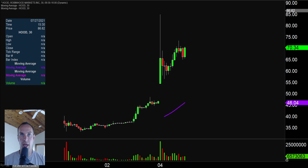First one here, ticker symbol HOOD, Robinhood, and what a monster day. Almost had the feel of a meme stock with the way that it exploded during that opening 30 minutes. I should note that I am doing the 30-minute time frame for all these, meaning each one of these candlesticks, as they're called, represents 30 minutes of time. So opening 30 minutes went crazy, pulled back, and is now setting up for a very, very interesting move into Thursday.